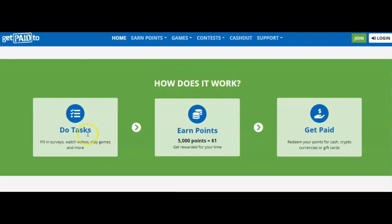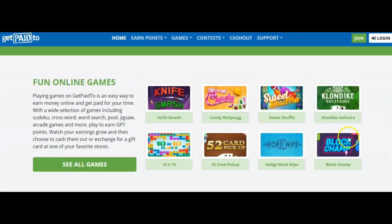Now how does it work? You're going to do tasks, fill out surveys, watch videos, play games, and more. Earn points. 5,000 points equal $1, and get paid. Redeem your points for cash, cryptocurrency, or gift cards. And here are some of the free online games that you're going to be playing, like Knife Smash, Sweet Shuffle, Block Champ, and a lot more.